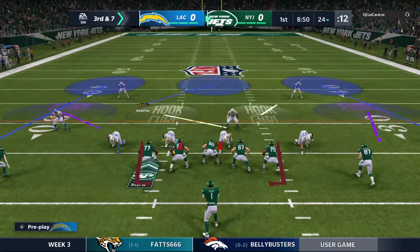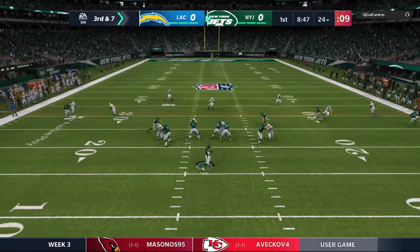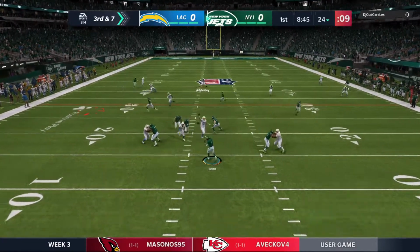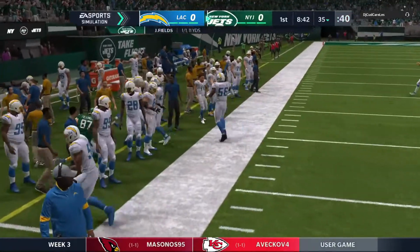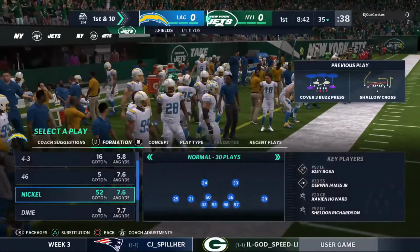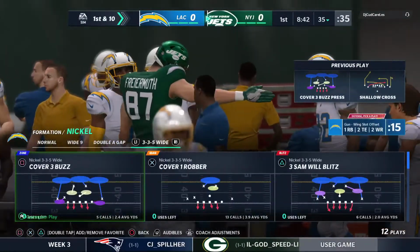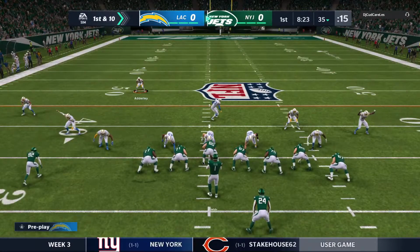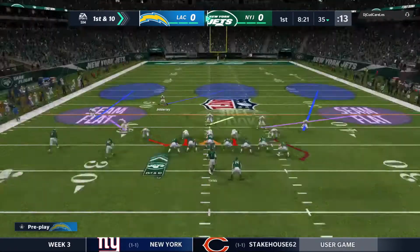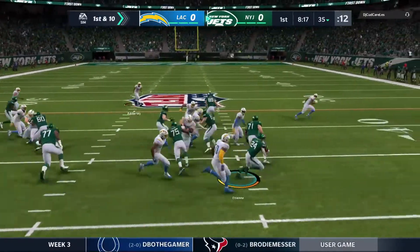This is 3rd and 7. Now a shotgun snap as they'll look to throw. Got a man and he hits him in stride. And he'll be out right at the 35. It'll go as a gain of 11 and a Jets first down. You don't always expect tight ends to be big in terms of run after the catch, but after that play, he joins a growing band of players that's putting that stereotype right on its ear.